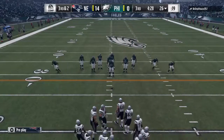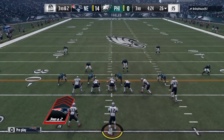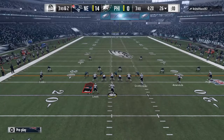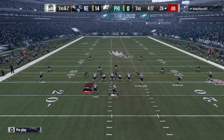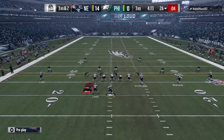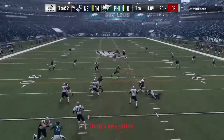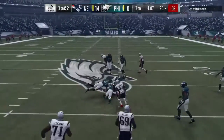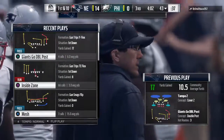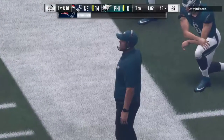And the Eagles will go with an extra DB here as they prepare for a stop on 3rd. Thinking pass all the way. The play clock's running down. Brady looking to throw on 3rd and 2. He gets it to Cooks, and he's taken down at the 43, but not before picking up the first. 17 yards there for the Patriots as they've got themselves a first down.